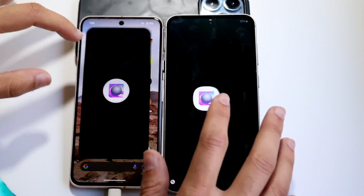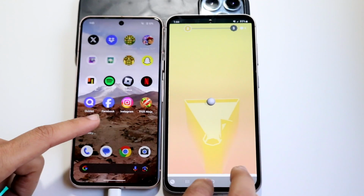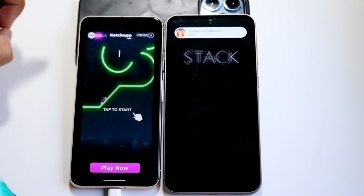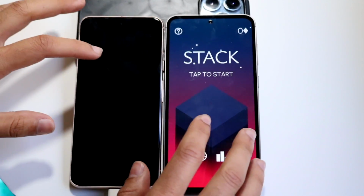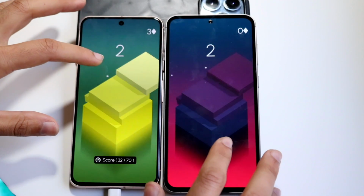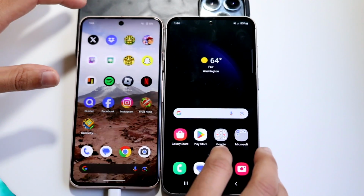3, 2, 1. And the FE again is the faster one here. The Pixel 8 a little bit slower. It's going to just stack, 3, 2, 1. And two different pop-ups, so I'm not really too sure what to make of it. Getting into the game though, this one is kind of taking its time, but this one had to load in the ad first, so I get it. Getting into the game, let's see if there's any big differences here, which I don't think there's really going to be that big of a difference. Let's hop out of these two.